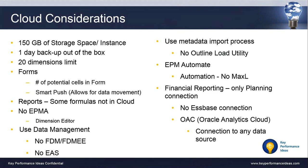There's a limit to 20 dimensions in the cloud, and the number of potential cells and forms is limited as well. As I showed you, there was an error that showed up for the number of blocks. So just keep in mind there is a limit for the number of blocks that are shown per UI. We fixed that by either separating one form into several or leveraged process improvements to create better forms.